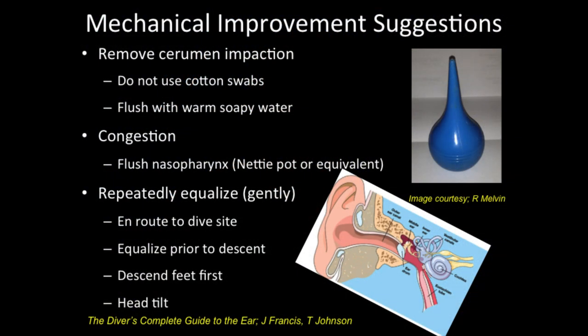So if you're one of those folks, or you have a student that you know is likely to have impacted cerumen in the ear, please do not encourage them to use cotton swabs. Remember, nothing larger than your elbow in your ear. That is actually going to push the earwax in farther and make it harder to get out, and you can damage the eardrum. The simplest thing to do is get a syringe like you see, a bulb syringe, and just keep flushing that ear with warm, soapy water.